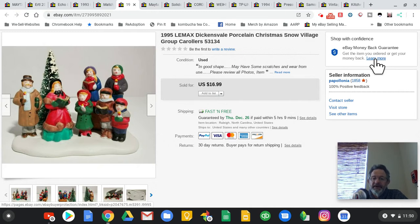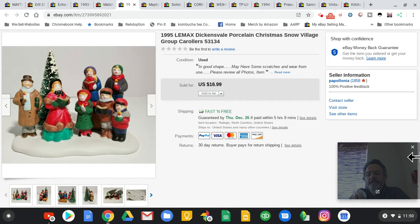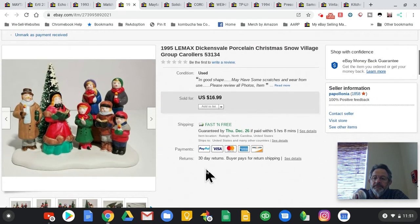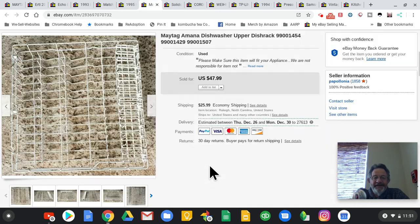Another Lamax Christmas ornament or figurines. Again, free shipping. I don't really want to do free shipping on consignment items because it just makes calculations a little more difficult. But I'm just trying to get rid of this stuff. Half of that, let's say $9. Yeah, didn't make much money on this, to be honest. I'm just worried about getting this stuff out of here and getting the sales up. So just watch what you're doing when you're getting items and really research them.